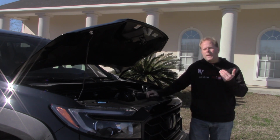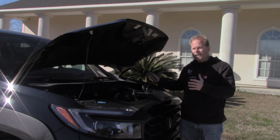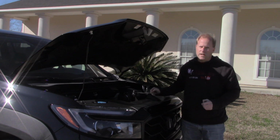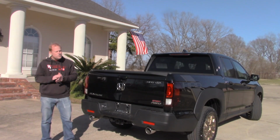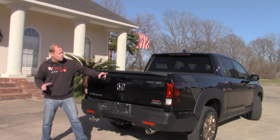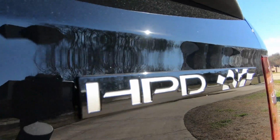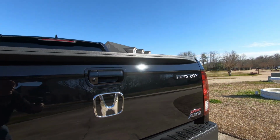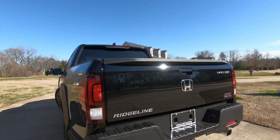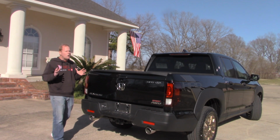But let's talk a little bit more about some of the unique features that you'll find in the bed with the Ridgeline that you won't see on every other mid-sized truck driving down the road. Now, I must say, I do like what you have here on the bed. Of course, there's that HPD logo. Got a checkered flag right there, just kind of signifying Honda Performance Development. Sport logo, and of course, all-wheel drive comes standard on these trucks. Not a lot of trucks out there can boast standard all-wheel drive.